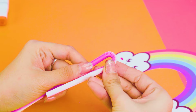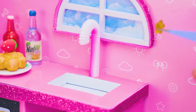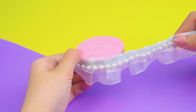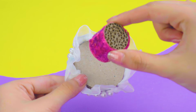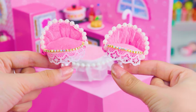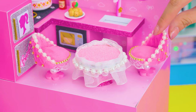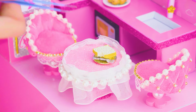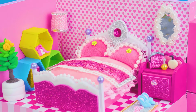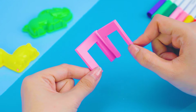Using straw and cutting it to make a shower. Make a dining table and chairs. Put it here. I will make a living room for this house.